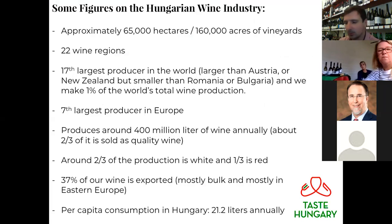and some more figures about Hungarian winemaking. I wanted to make this class a bit more informative than I usually do on some of my other tastings. So we have about 65,000 hectares of vineyards. That makes us the 17th largest producer in the world and the 7th largest producer in Europe. And from these 60,000 hectares of vineyards, we produce 400 million liters of wine. 2/3 of it is quality wine, which is a nice average. And 2/3 of it is white, as opposed to 1/3, which is red.